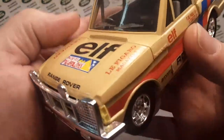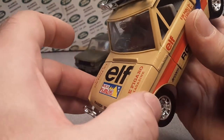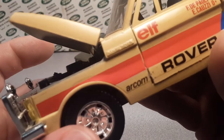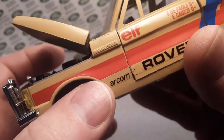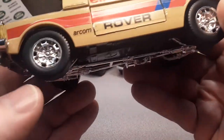I was taking a look at it. I tried to push it in and make it better, but it's not. Then check this out. Ba-bam! Yeah! Oh, take a look at this, too. Right on the side here. Range Rover. Embossed. Awesome, awesome, awesome.